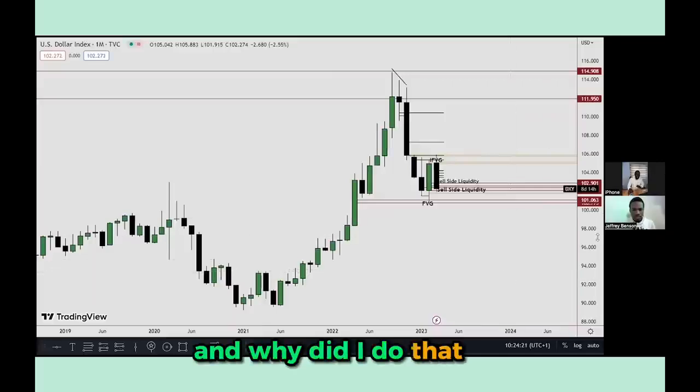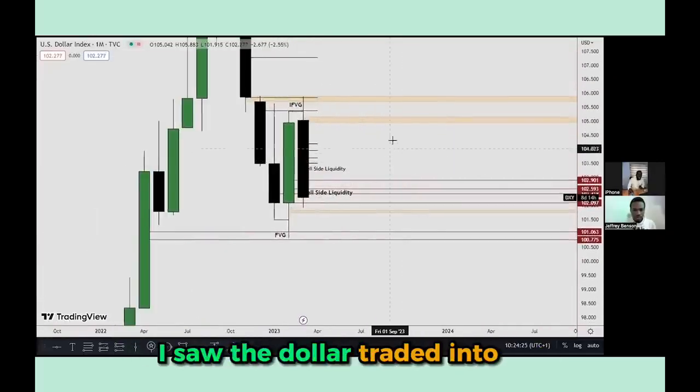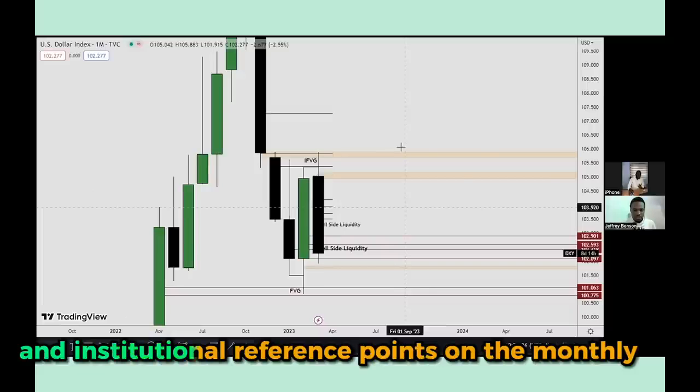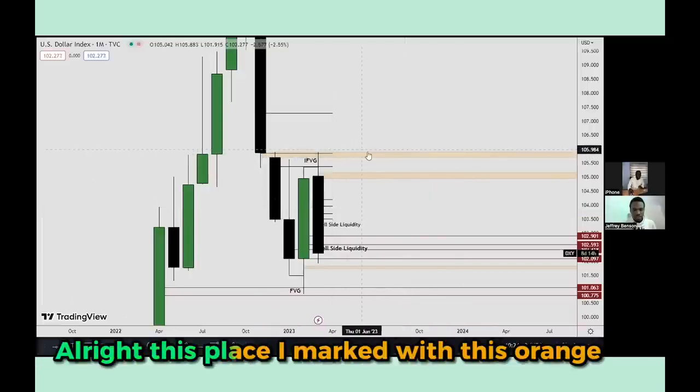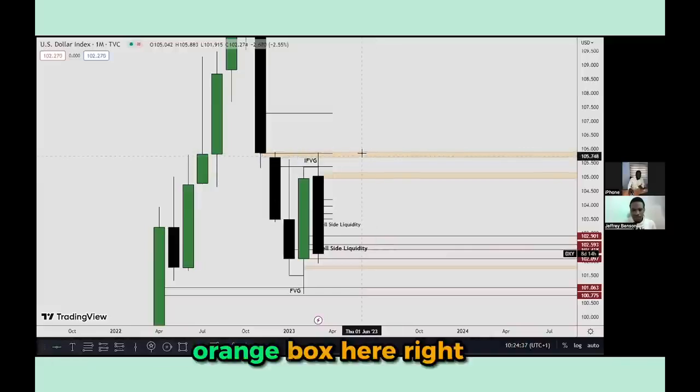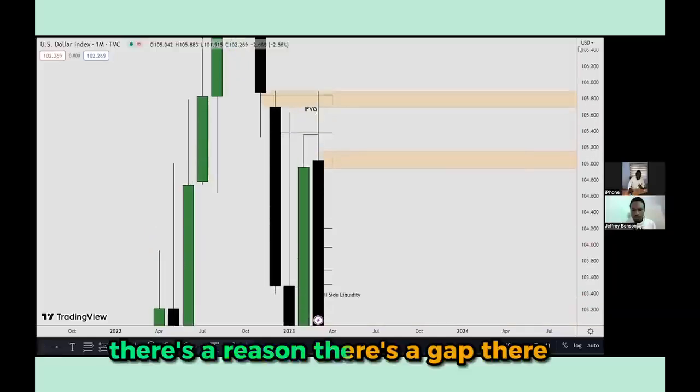And why did I do that? Because on the monthly time frame, I saw the dollar traded into an institutional reference point on the monthly, which is called the volume imbalance. This place I marked with this orange box here is called volume imbalance. There's a reason. There's a gap there.